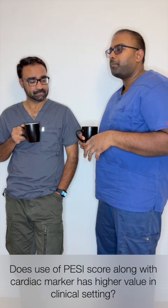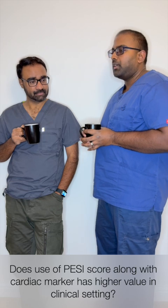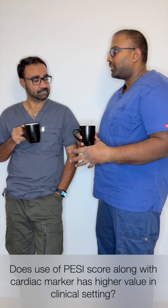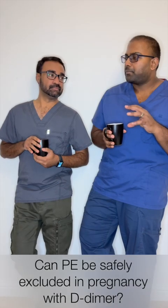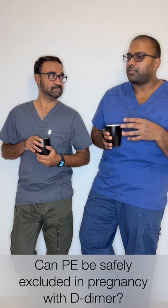done as an inpatient. Now, for instance, if a patient has a low PESI score, but their cardiac biomarker, the troponin, comes back elevated, I would risk stratify this patient as a higher class and get this patient admitted, because evidence says that they carry higher mortality. So, pregnancy in itself is a risk factor for developing VTE.